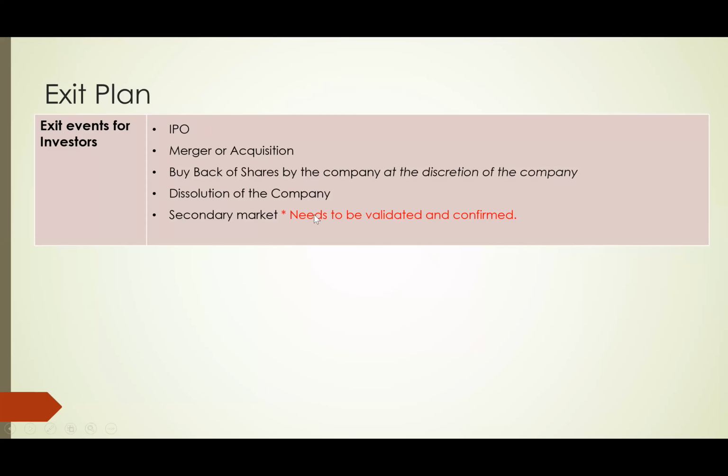And secondary market. This is something which we are trying to work on with the attorneys to see how the model is going to be. There are options, but we're trying to get more details, and then we're going to distribute that information.